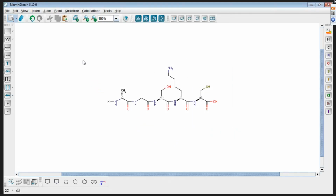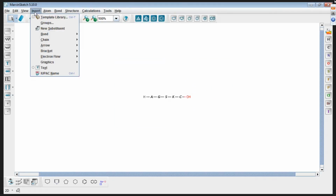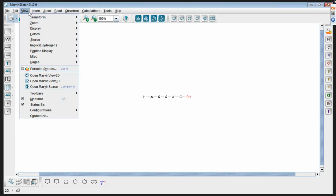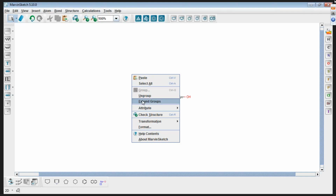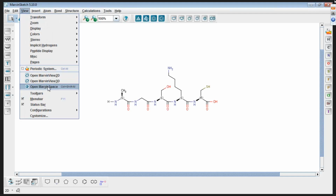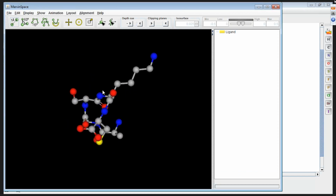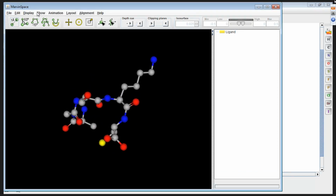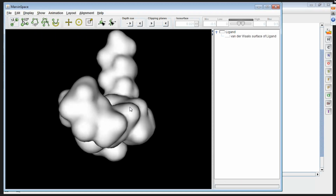We can expand the groups with one click, contract them, or if we want, we can go in and change it back to the 3-letter codes. If you want to visualize these in 3 dimensions, you can go into View and call for Marvin Space. And here is your 3-dimensional peptide. With Marvin Space, you can add surfaces to it too. So I'm just going to add the van der Waals surface to this.